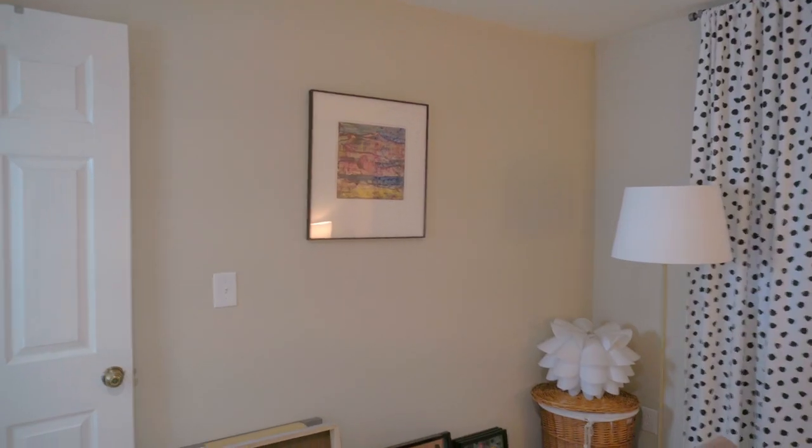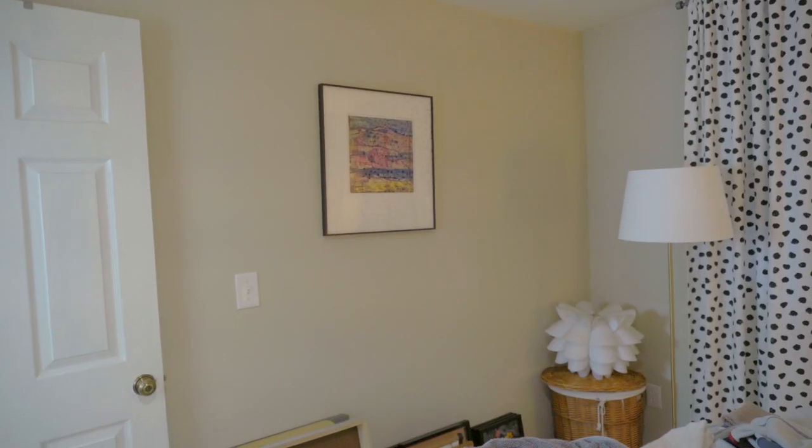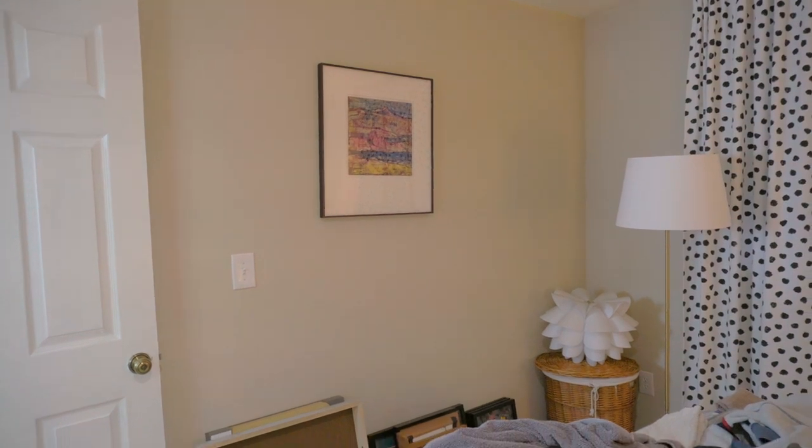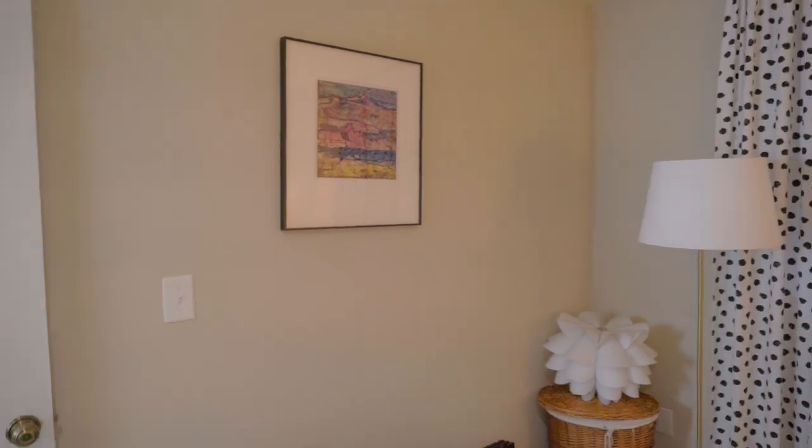Here's the other side of the room. The only piece of art right now is this piece. It's a Gordon Wilson oil painting, one of my absolute favorite artists. I'm very lucky to have that original piece from his collection. Definitely want to keep that somewhere in this room.